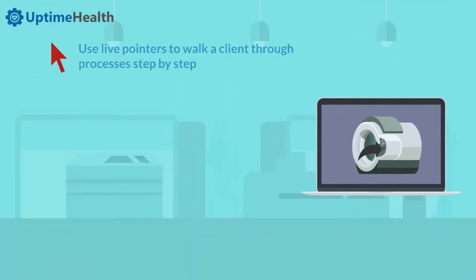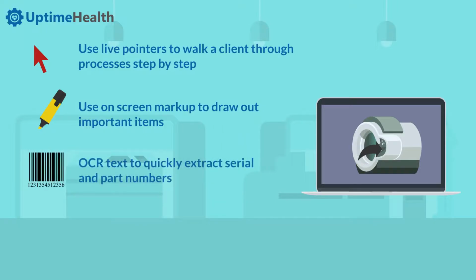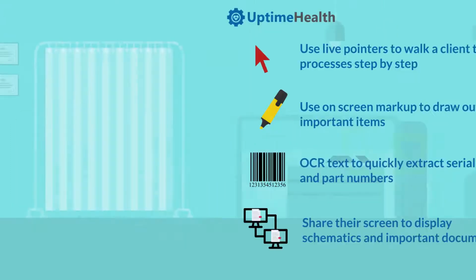TeleTech empowers technicians with the ability to use live pointers to walk a client through processes step by step, use on-screen markup to draw out important items, OCR text to quickly extract serial and part numbers, share their screen to display schematics and important documents.